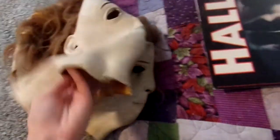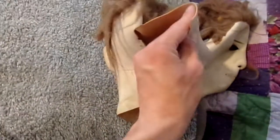Now I'm going to show you guys my two masks, and I will say these two masks are really not great. I actually got these for free from a friend who just wanted to get rid of them. This one's got a big tear in the back and his hair is missing. I would like to eventually get an actual really nice Michael Myers mask, but I know how expensive they can get. And here's the other one as well. Like I said, not really great, but they were free, so I took them.